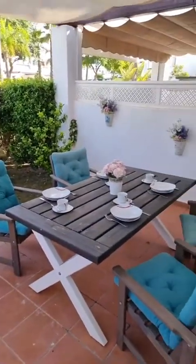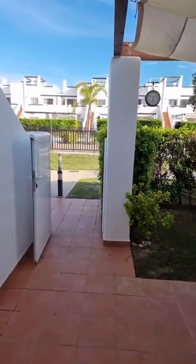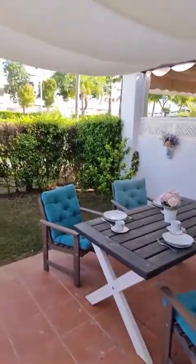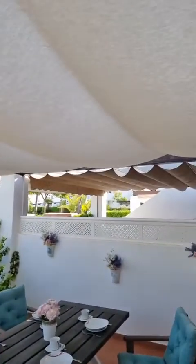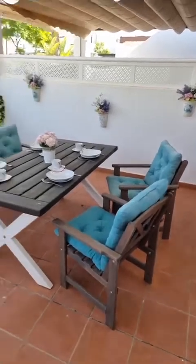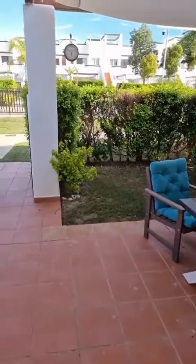And I'm just showing you the front terrace. As you can see, we are still facing the pool over there. And this would be the terrace, nicely furnished here. There's a big awning on top. Well, a canopy to say, not an awning, just a canopy. And we have beautiful wooden furniture here. We have set up a little bit of a dining table, so you can imagine how this looks like.